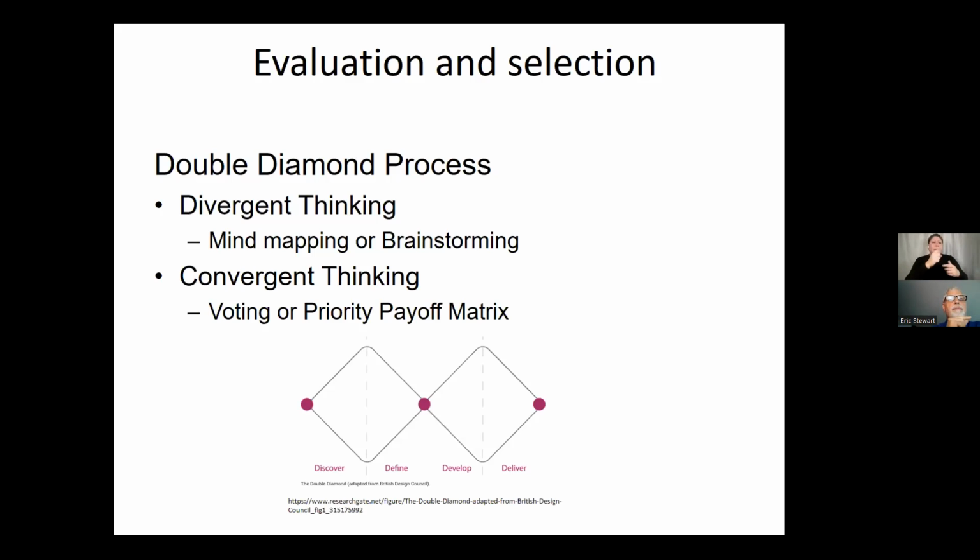And in this model, there's the first part where you start off and you think of all the different ways to discover and then defining the opportunity that you're going to do. And then we develop different ideas and we deliver the ideas in this end of the double diamond.